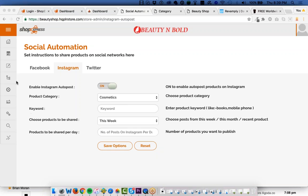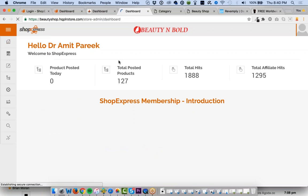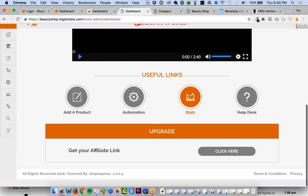Cool. And Han's going to have a chat with the developer about adding Instagram as one of those social media icon options as well. That's one of the things that he said as well. Cool. So this is ShopExpress. This is what you get access to when you get into this software. This is what you have the ability to do as well.